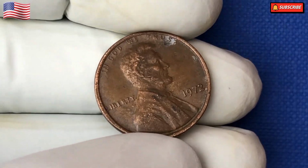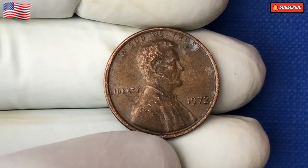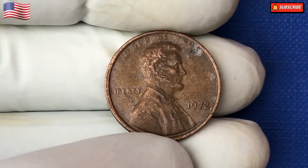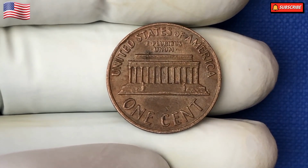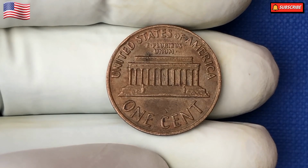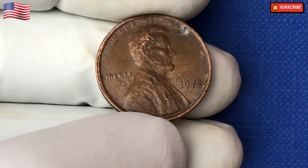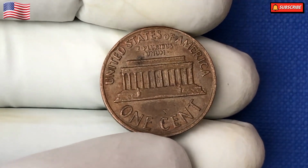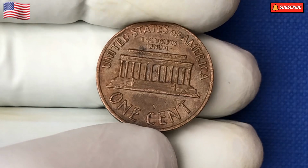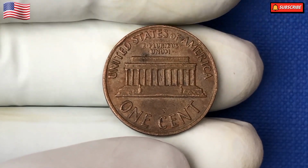A coin that originally cost just 1 cent could now be worth an extraordinary amount due to its rarity and the unique minting error that occurred all those years ago. It's truly incredible how a simple mistake during the minting process can turn a humble penny into a high-value treasure. This coin's value is largely driven by its rarity and the fact that very few survived in excellent condition. Over time, most of these coins were heavily circulated, worn down, and lost their value. But if you're lucky enough to find one that has been well preserved, especially one with a noticeable minting error, you could be holding on to an asset that has appreciated in value far beyond your wildest expectations.